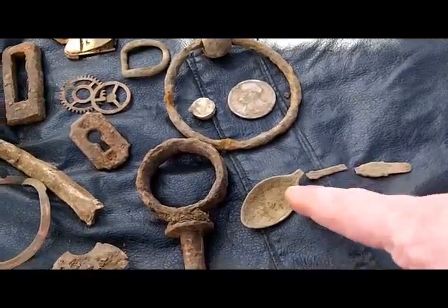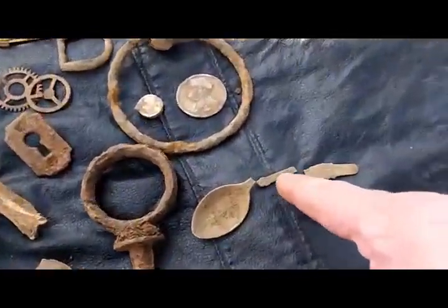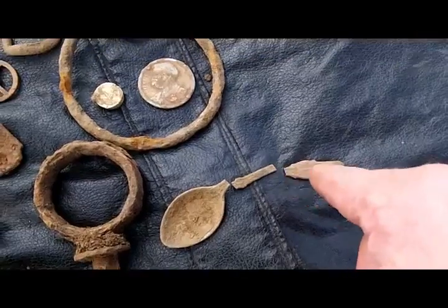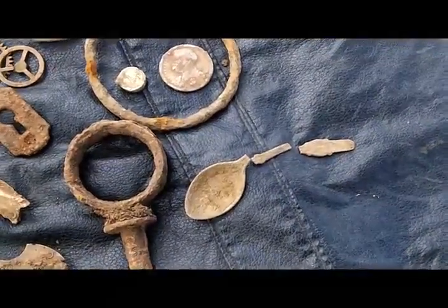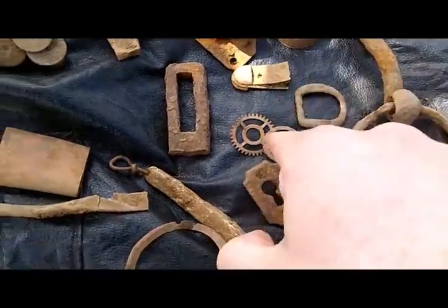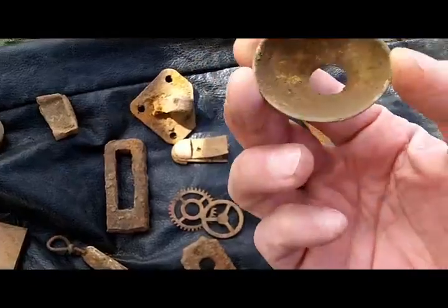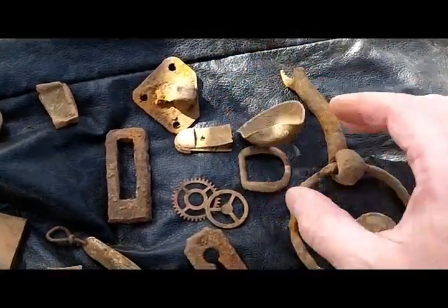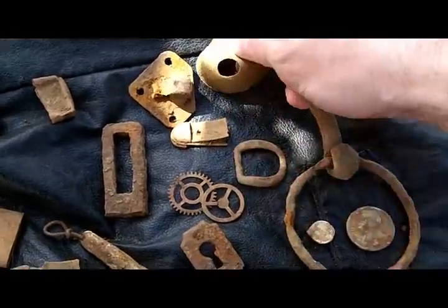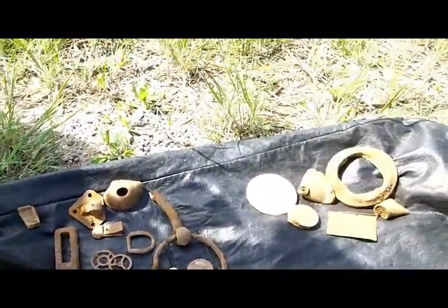So I'm going to solder that right back together. That is sweet. And I'm sure it has something on it that we can tell what's going on, maybe date it. Got a little buckle and odds and ends of everything. Shotgun shells, yep. And I don't know what that is. I thought maybe a little bicycle bell or something like that. But yeah, that's what we got so far.